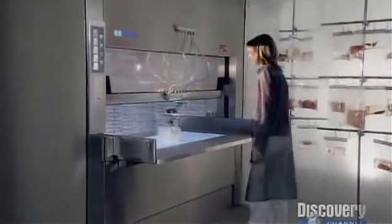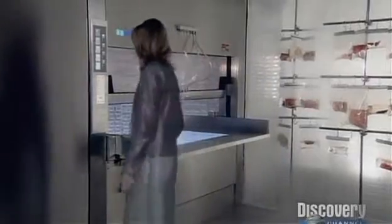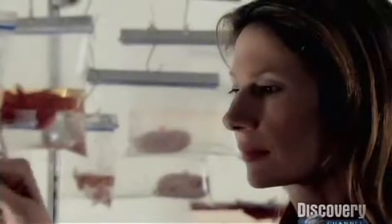In this high-security area, gene specialists have processed the patient's tissue sample. Now they are using it to print a heart.